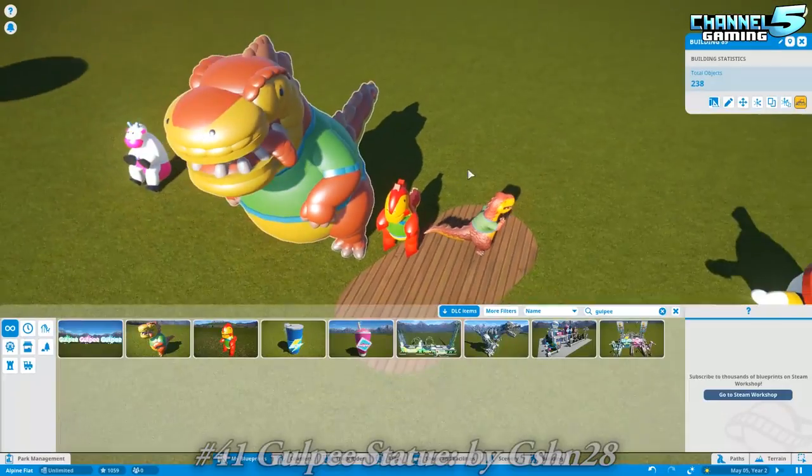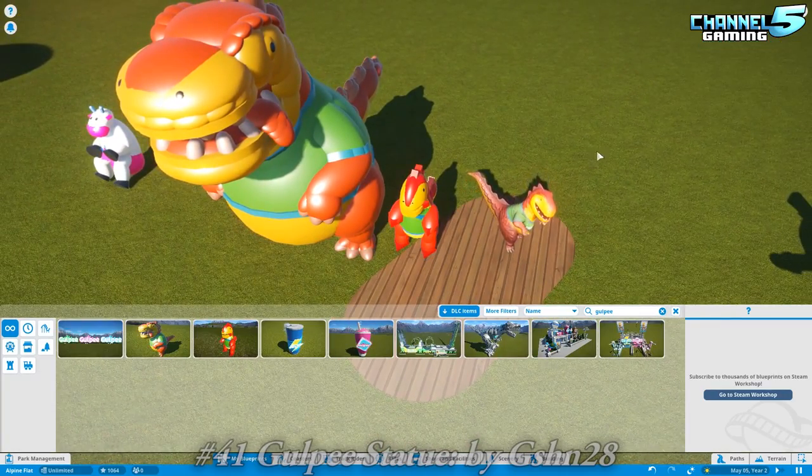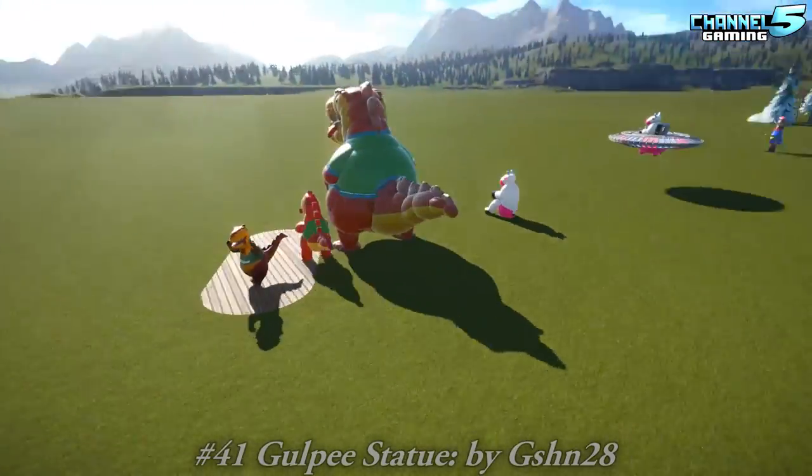Yeah, so if you want the big one, you can find it on my workshop. Mine's 240 and his is only 64. There you go. Big Gulpy, small Gulpy.